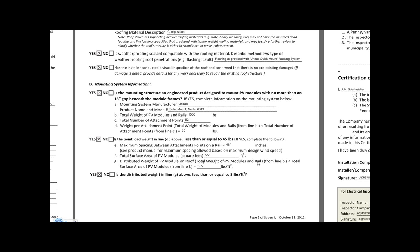So total weight of PV modules from line B above, once again, that's the 1,550 pounds, divided by the total surface area of the PV modules from line F, that's 558 square feet, is 2.77 pounds. So the distributed weight is 2.77 pounds, and that is less than 5 pounds per square foot.